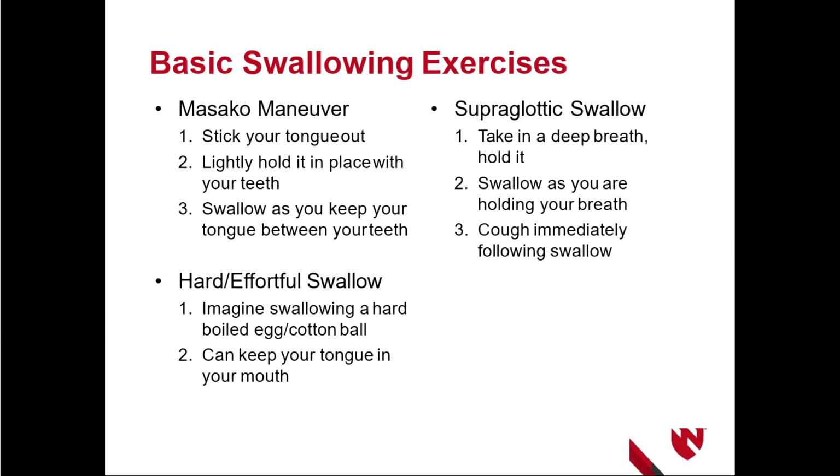The first one's called the Masako maneuver, named after the scientist who discovered it. It's kind of a tongue hold and swallow. So all you do is stick your tongue out, hold it in place either with your teeth, your gums, or your lips, and you swallow as you hold your tongue in place. Pretty difficult to do, but the more you do it, the easier it gets, and it's actually the best one for you. You get the most bang for your buck from it.